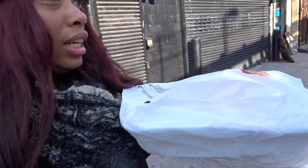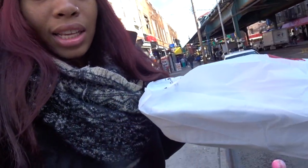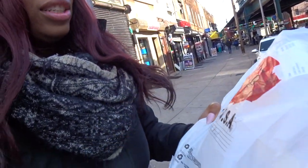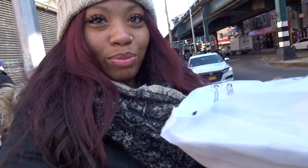Fulton Street. It's right there behind me, and the J train is up above. But this was $56, and we'll give you guys a look at it and actually show y'all more of how it's looking up close and personal when we get back home in like 2 hours.